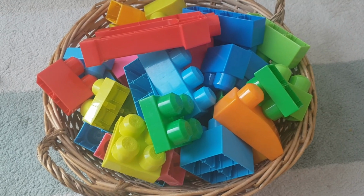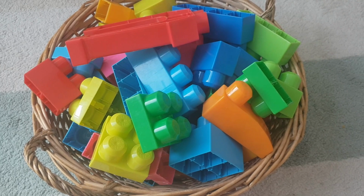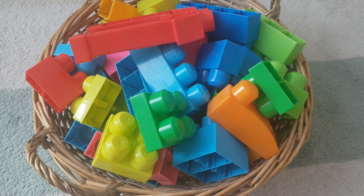I'll link the ones I've got, but there's loads on the market if you're looking for kind of building blocks and stuff. So hopefully that gives you some ideas for your own toddlers, or if you've got gifts to buy as well, because we've got Christmas coming up, so you might have family members or friends with children that you want to buy for. So yeah, hopefully those ideas are really helpful for you.